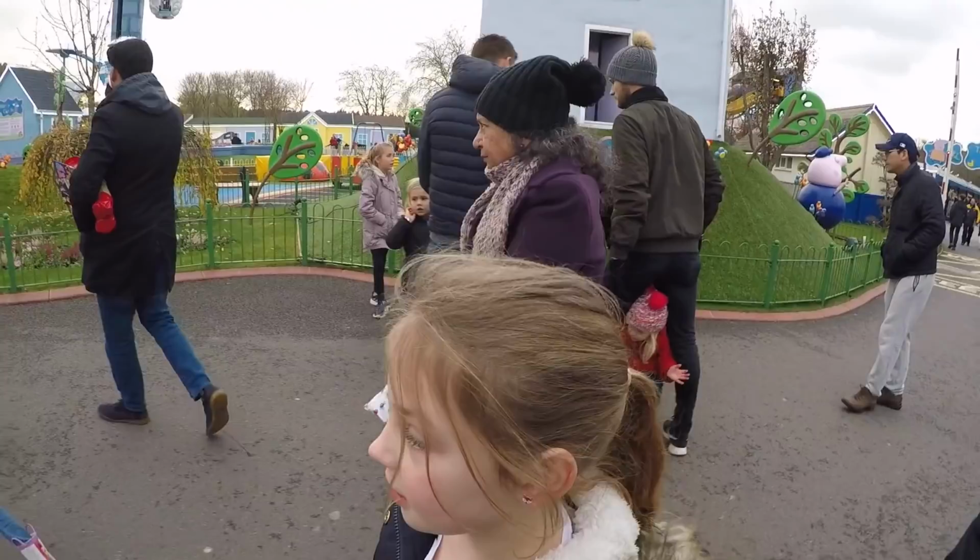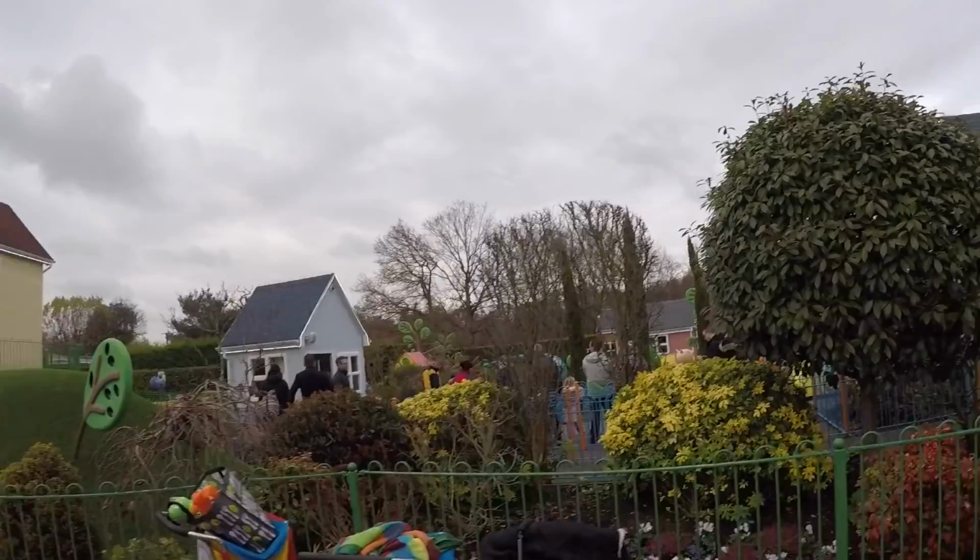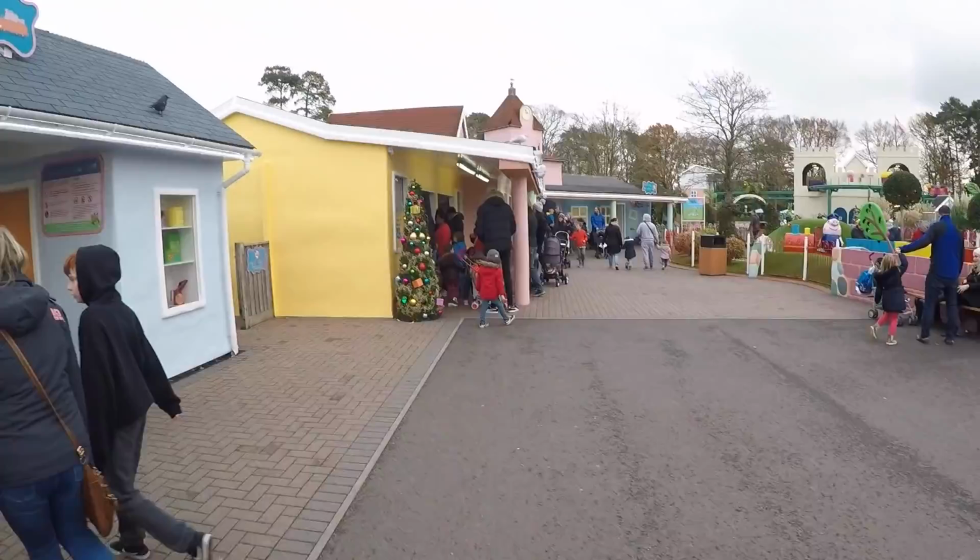Libby, you excited? We haven't even gone on a ride yet. We went on the carousel. Libby's moaning we haven't done any rides yet. We've done the carousel. And we're going to try and count the trees. I've already seen about five. We never, ever get to do Daddy Pig's car ride. And the queue looks really small. Do you fancy it? No. Yes or no? Yeah, we're going on.